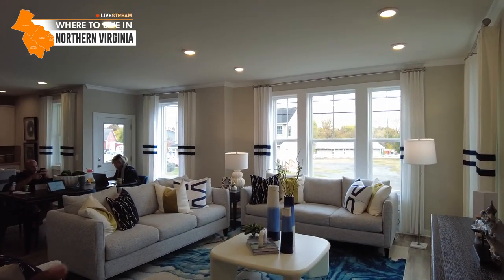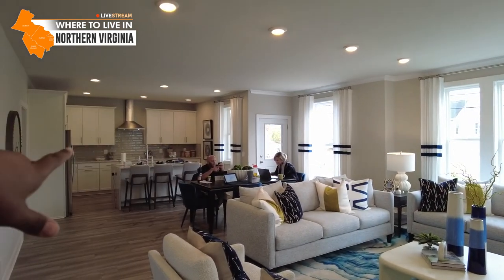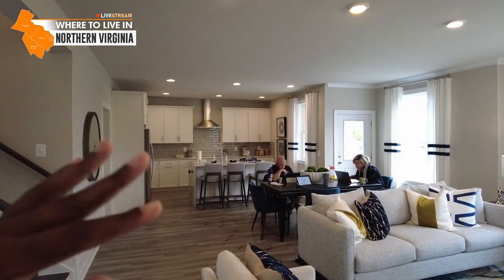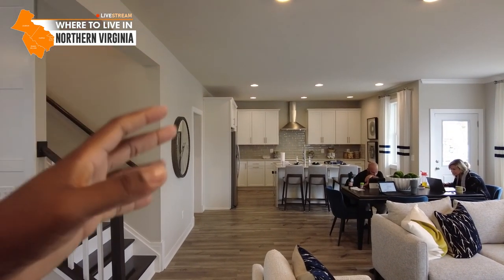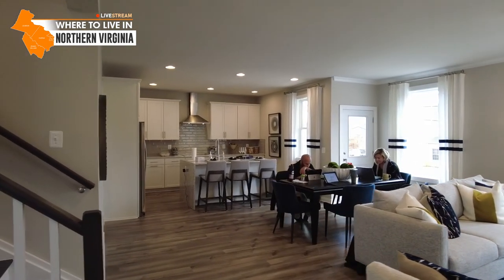So as soon as we walk in, we have an open layout. So we have our living space, we have our dining room space, and then we have our kitchen space. I love the hooded vent over the stoves. Dislike microwaves, as you all know from my previous videos, and this builder has done it. So let's just take a look at this space.